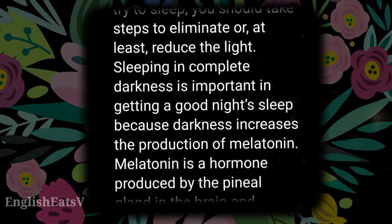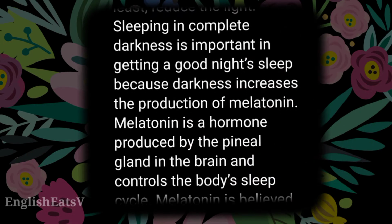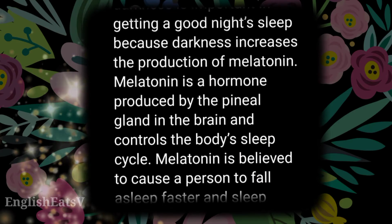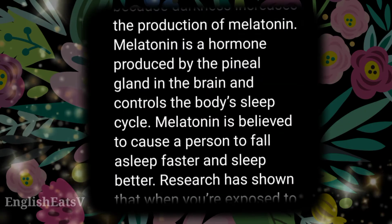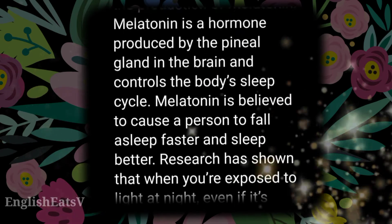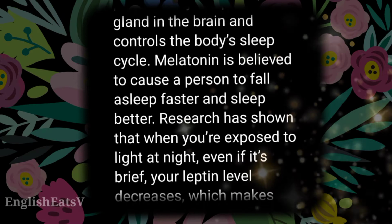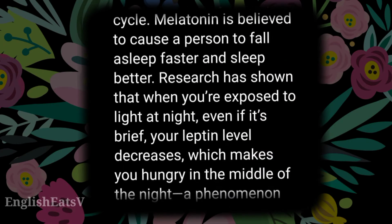Sleeping in complete darkness is important in getting a good night's sleep because darkness increases the production of melatonin. Melatonin is a hormone produced by the pineal gland in the brain and controls the body's sleep cycle. Melatonin is believed to cause a person to fall asleep faster and sleep better.